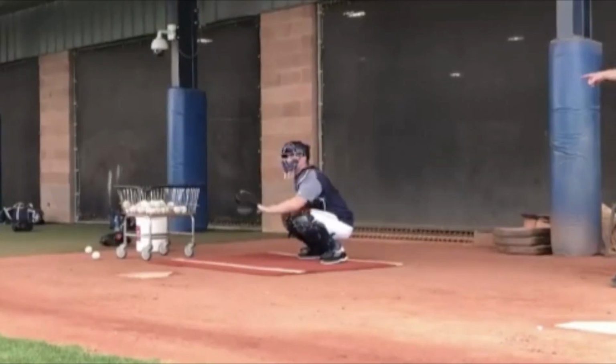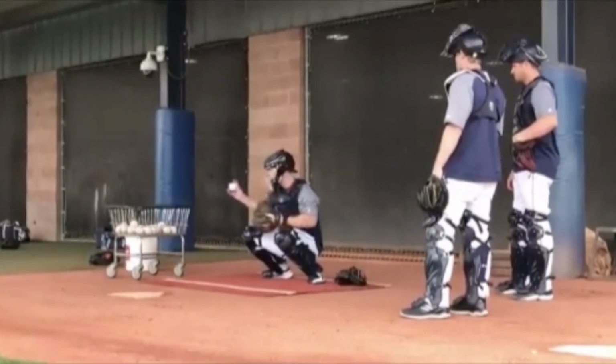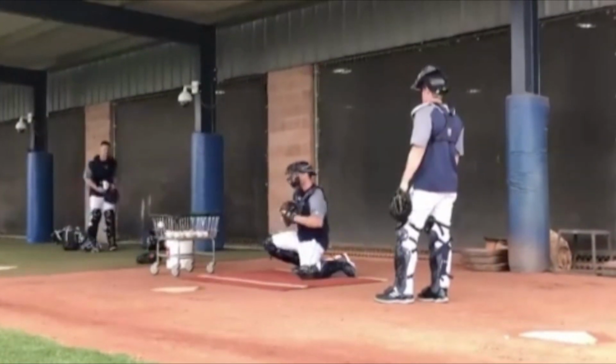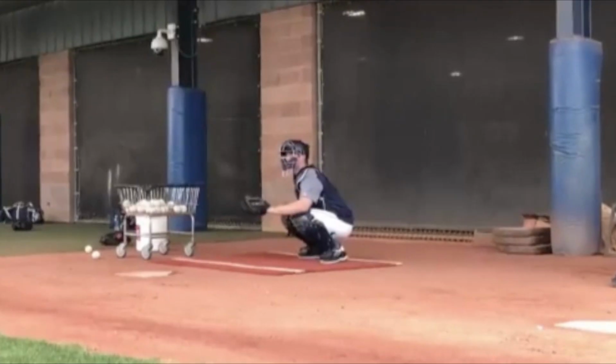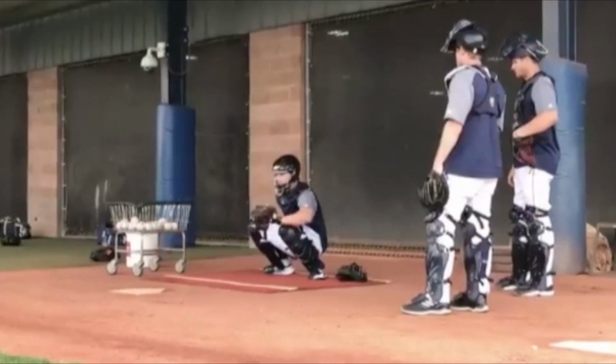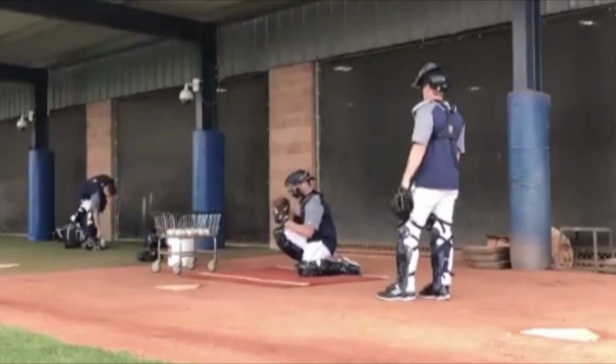Just stop the ball. The other thing we'll do, we'll put a little cone or something on the catcher's head and try to make them feel like they don't want to jab their head or move their head around and move their body because the cone will fall off. So that's one thing that we'll do with our catchers sometimes, to give them the feeling of just remaining really quiet with their body, as quiet as they can.